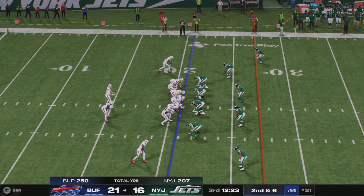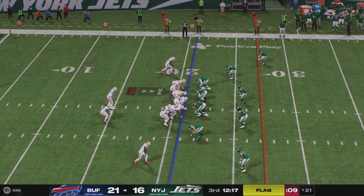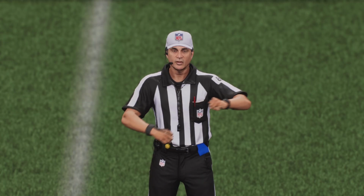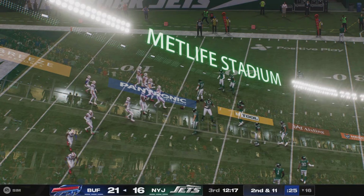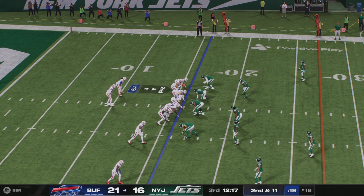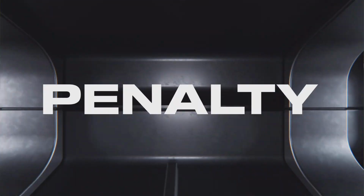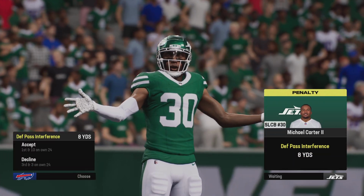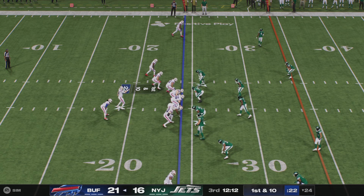Second and 6. Movement there on the offensive line, a little quick, and a 5-yard penalty. False start, offense. Now the offense knew it. They were already starting to walk back as that one is accepted. And that false start penalty certainly not helping their cause here. Second down and long. Allen. This one to the right, caught by Valdez-Scantling. And he's going to be taken down with a marker on the field. So let's see about the call. After the penalty, a fresh set of downs. It's first and 10.